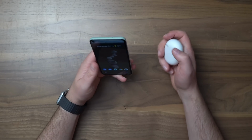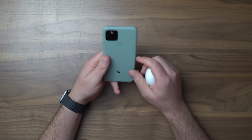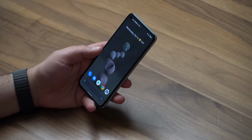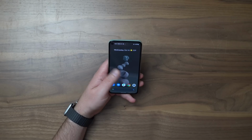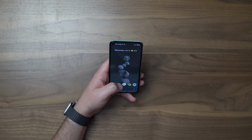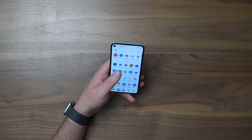So where does that leave us with the Pixel 5 in terms of my first impressions? Well, I'll tell you this, I was definitely struck by that 90 Hertz display. That looked really smooth and nice. Everyone's all about the 120 this year. Where is it? The reviewers anyways. Normal people don't care as much, but 90 is very smooth and nice.